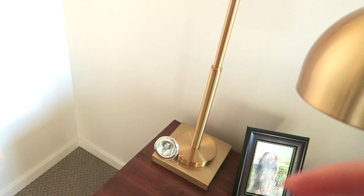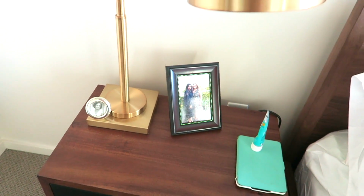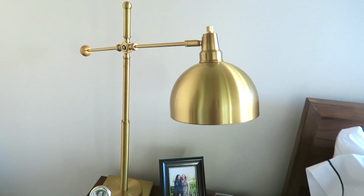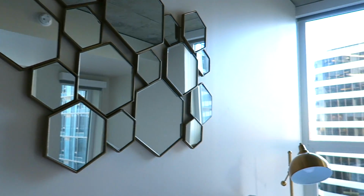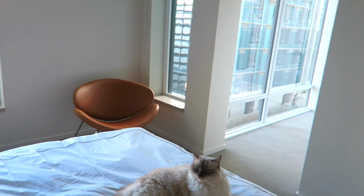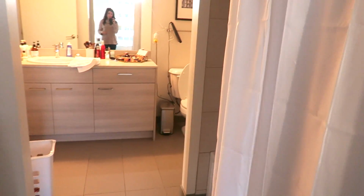Family photos that I take everywhere with me. That's my grandmother, and that's my mother and I on my call to the bar day. I really like these bedside table lamps actually. I love the brass, and these hexagonal mirrors are really nice as well and add a nice amount of light. And again, because it's a corner unit, there's a lot of brightness in this huge corridor window as well as you walk through. And then if we walk through here, you can see me again.